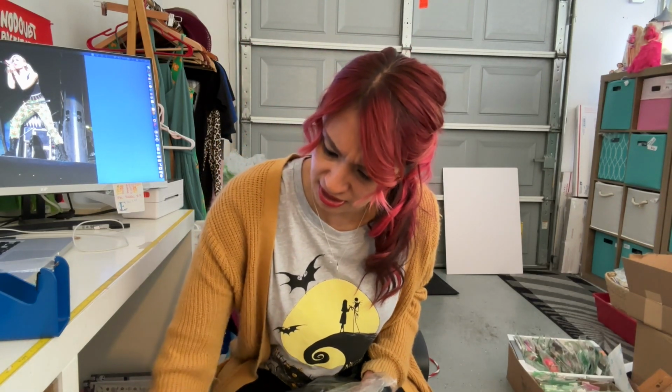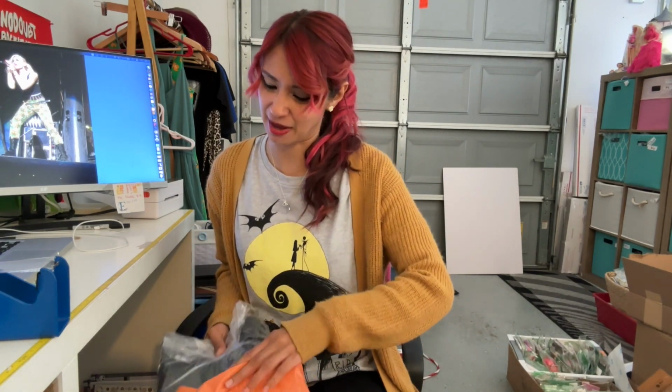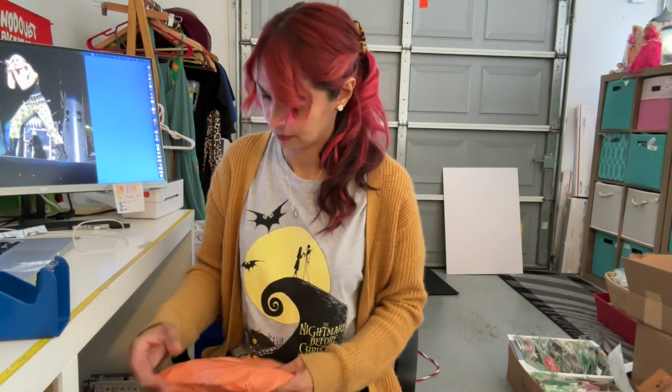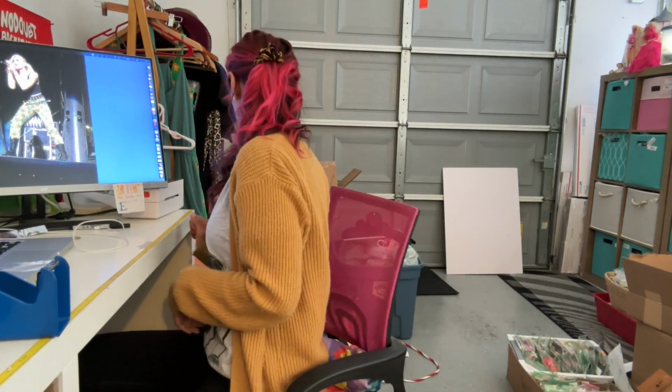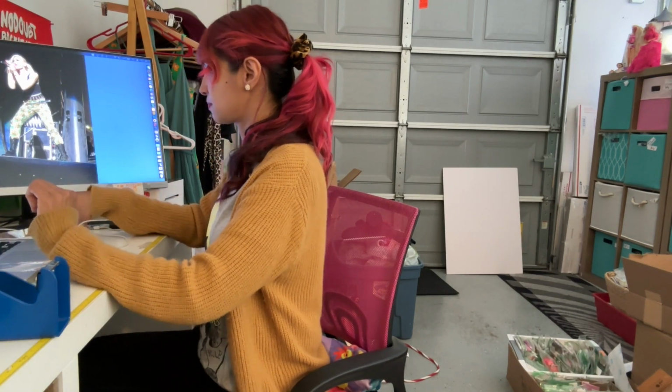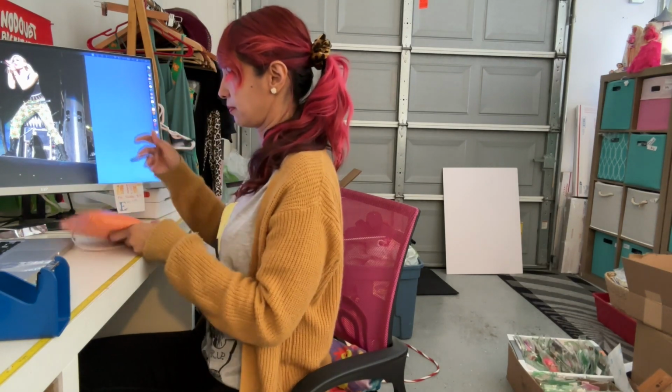I showed this in one of my recent hauls. It was the one when I got that ticket for not stopping at the stop sign. All right, this is going to weigh 6 ounces. It's going to cost me $4.24 to ship.